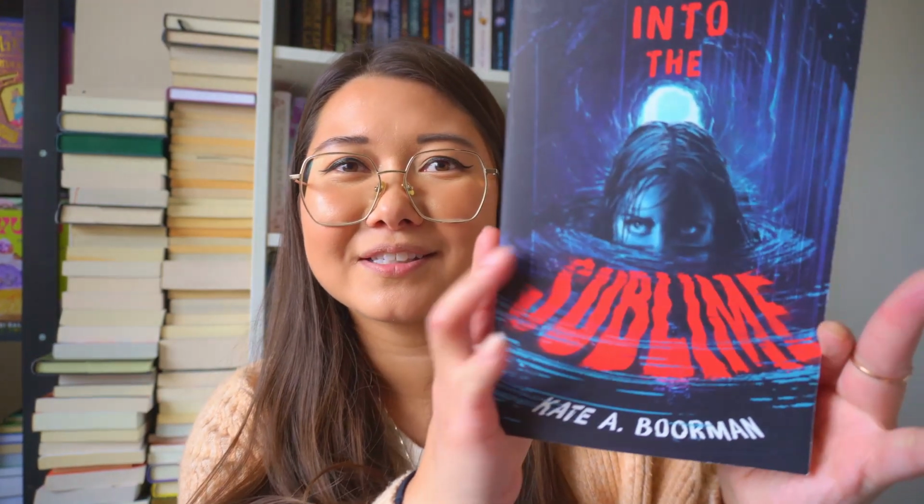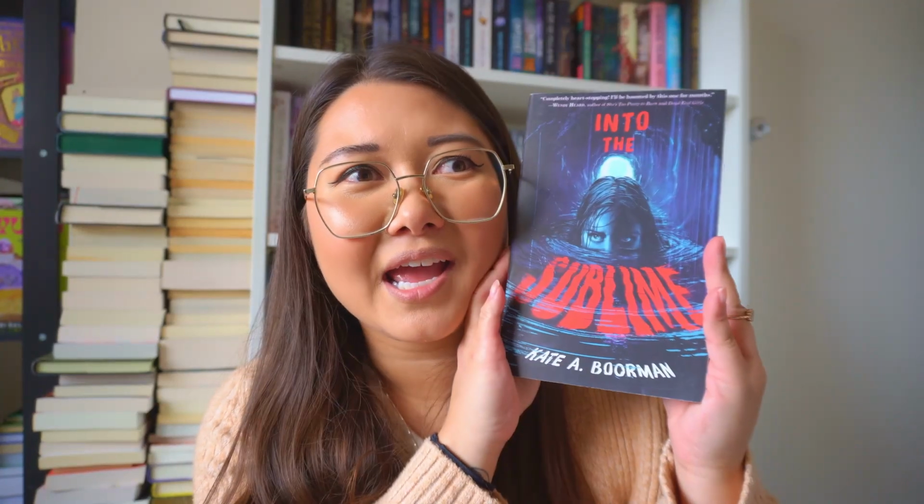And then I have Into the Sublime by Kate A. Borman. I think Wicked Reading, aka Sarah, had this one mentioned on her channel as well. I don't know how comfortable I will be with reading this one. I feel like this one will probably creep me out, but I'm excited to read it. I mean, just look at how creepy this cover is. It kind of reminds me of the old school horror movies in a way. So cool.